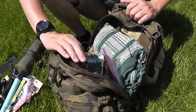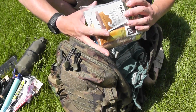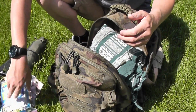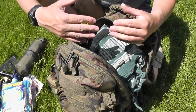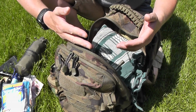So in here I just got some food, some drink mixes, some peanut butter, some beef jerky, some protein bars, just some basic food to get me by for a couple of days. Again, this is my regular bug out bag. This is my bag that I would use in the vehicle to get home with, or bag that I would use for up to a 3-day bug out.